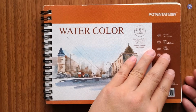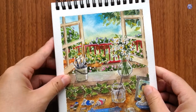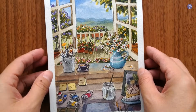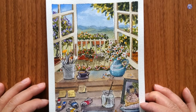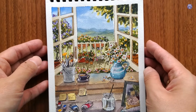This one, obviously I didn't make. This was by Potentate, and I really like using these for sceneries and for landscapes. So this one was kind of random. I think someone asked me to paint my art supplies, and I didn't really know how to turn it into a composition. So I kind of turned it into the scene. I think I found some inspiration and tried to combine it into this idea.